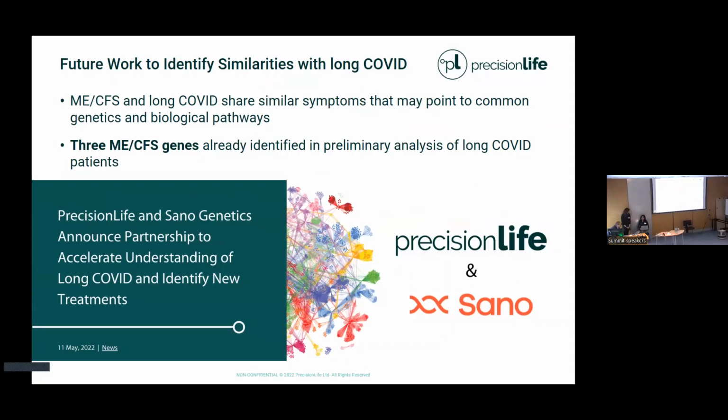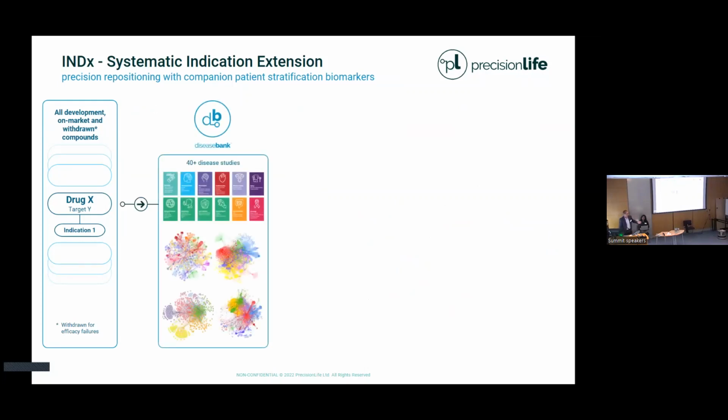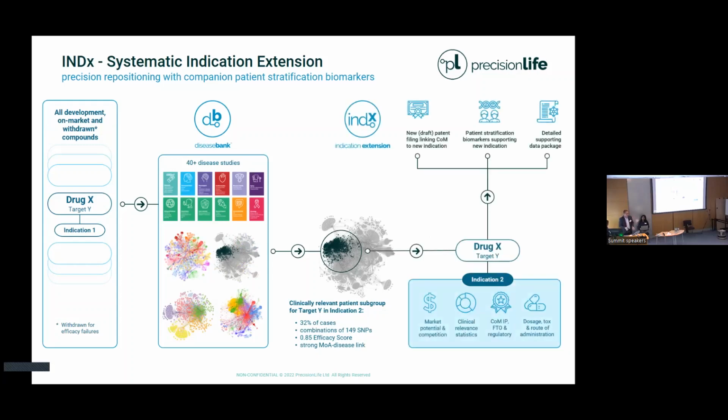Thank you. So one of the things that we can usefully do with this, because we've got data at a similar level of resolution across 40 different disease areas, going back to the repurposing opportunity, we can look for influences of specific pieces of target biology in clinically relevant subgroups across those diseases and ask the question, are there existing drugs that are known to modulate those targets in the right direction? We can do that systematically now. I'm not going to go into the details of it, but we've got all of the biopharma company pipelines of development candidates and on-market drugs, and also some withdrawn for efficacy that we can automatically analyze.